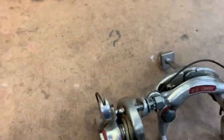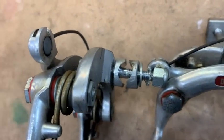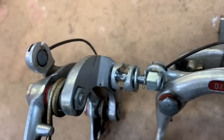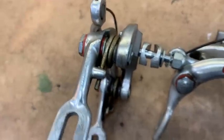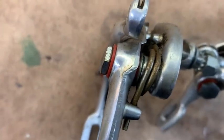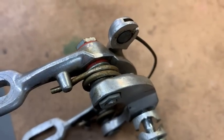So here's the calipers, and make sure that when you take this apart, put them back exactly how they came out, so that way you'll know where all the washers and nuts go. That way you won't forget. And then we'll go through and take these apart and get them cleaned. Those springs should be able to clean up. Sometimes that rust will be on that steel pretty good.